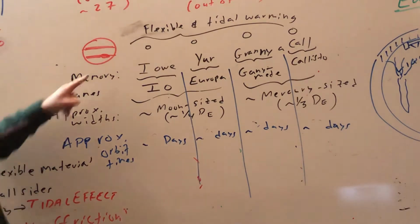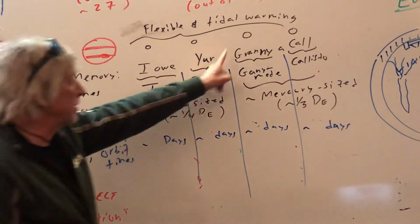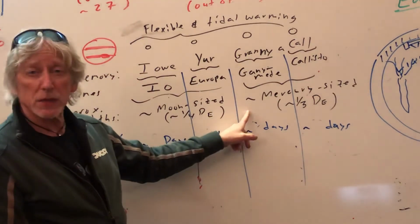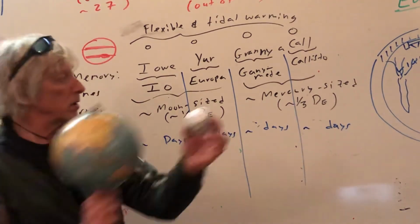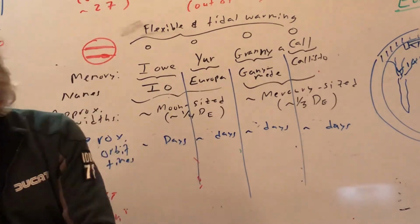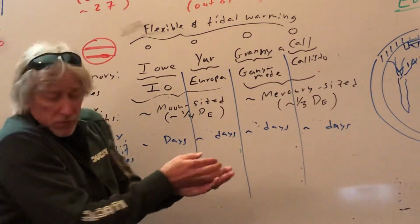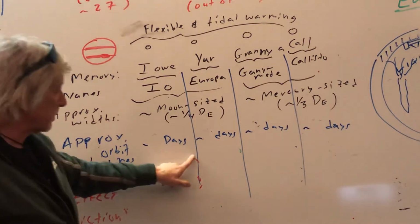How wide are they? Well, these are the smaller ones, about moon size, about a quarter of the diameter of Earth. And these are the bigger ones, Mercury-sized, about a third of the diameter of Earth, right? So, the big ones and the two small ones. All right, and other ones after that, just little bits of chunks, and even smaller than that. Okay, so what's interesting?